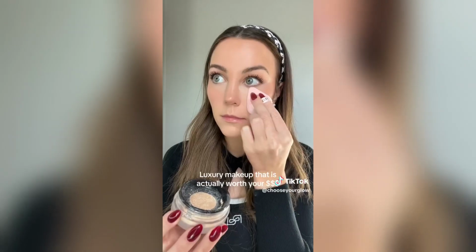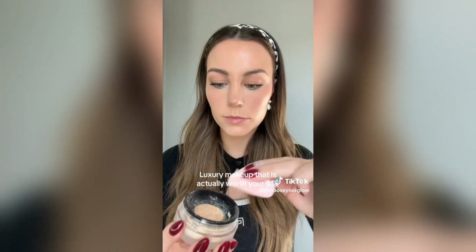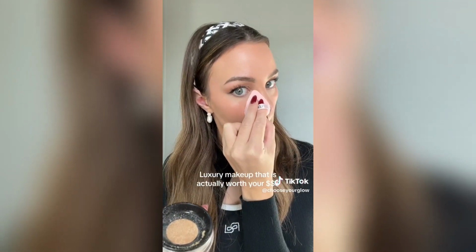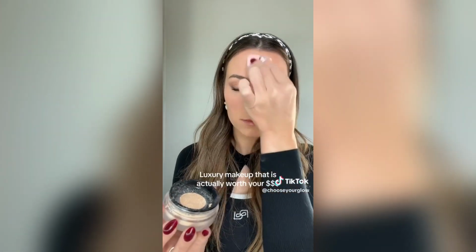Next, House Labs Bio Blurring Setting Powder. This is amazing. This is by far the best performing talc-free setting powder on the market. If you have areas on your face with larger pores or texture, no you don't, because this completely blurs your skin. I've said this before, but I do not recognize my skin when I put this on.